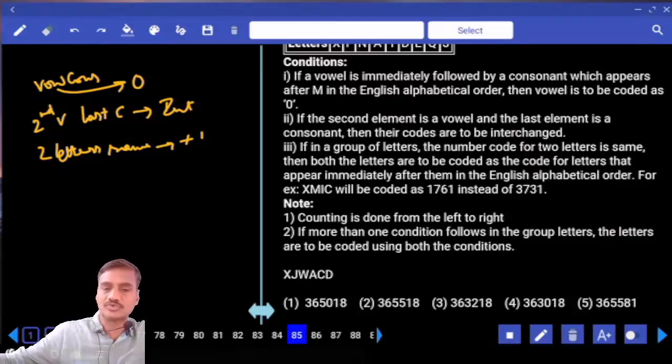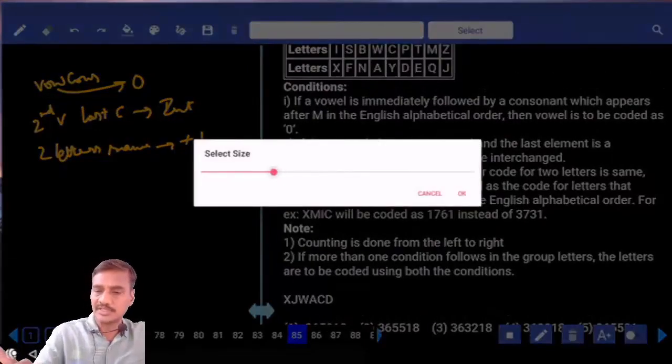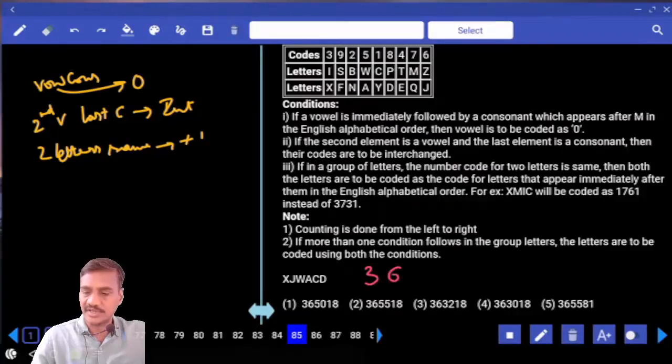Now, does the code come the same for two letters? Then for XJ, what is the code for X? Yes, tell me what is the code for this one, XJWACD. The code for X is 3, J is 6, W is 5, A is 5, again A is 5, C and D, C code is 1, D code is 8.